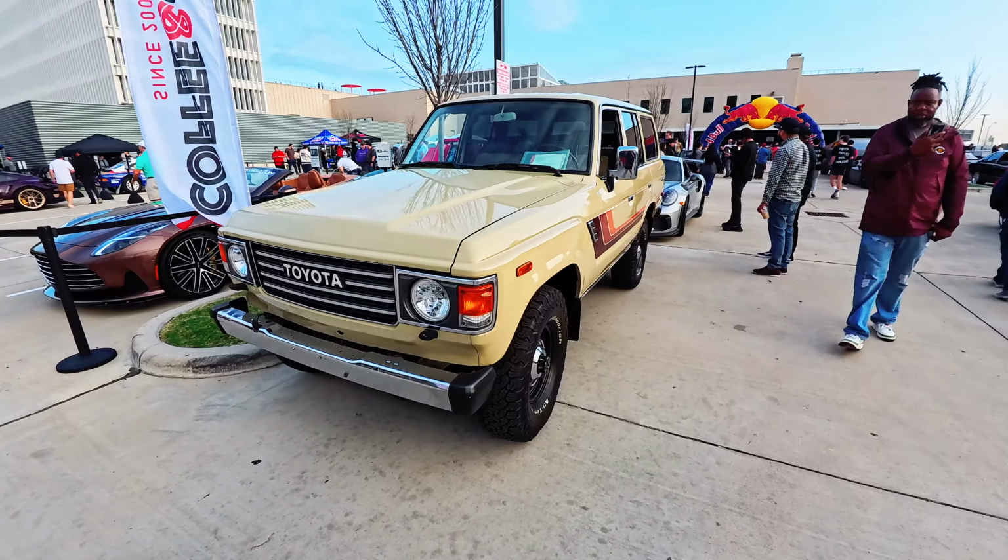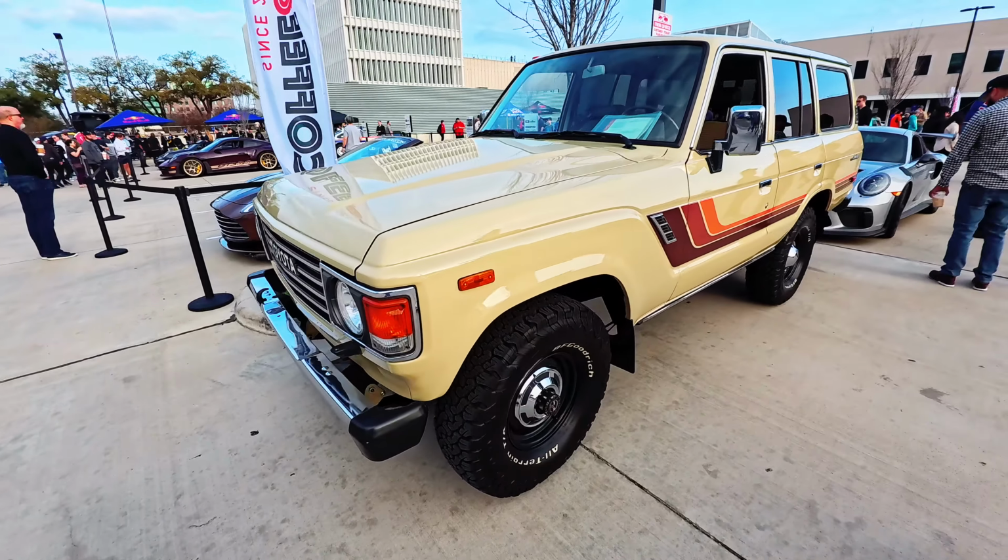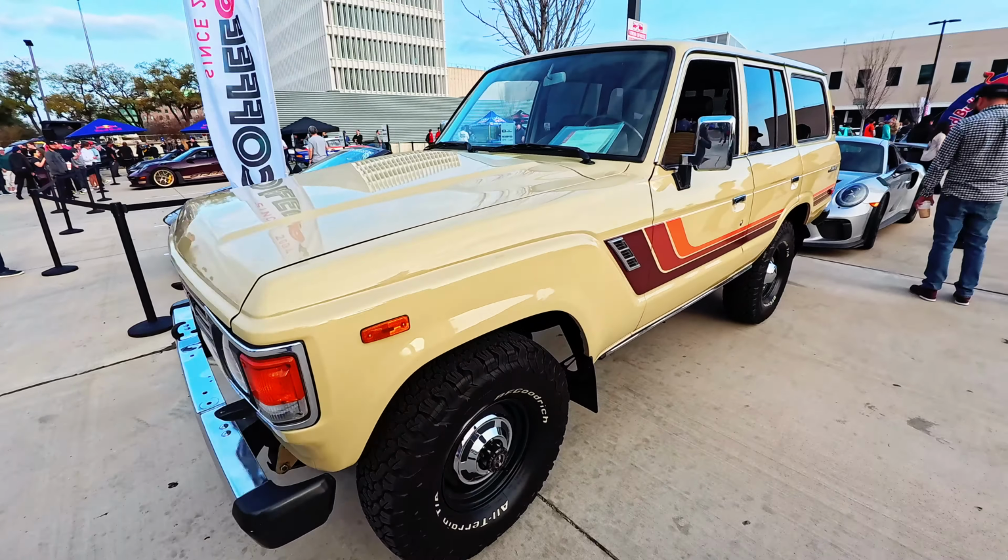Super clean. I think it's a, what, Land Cruiser? Yes, Land Cruiser. Look at the interior. That's nice. Super clean. I like the color.